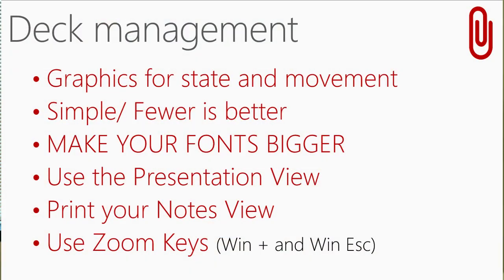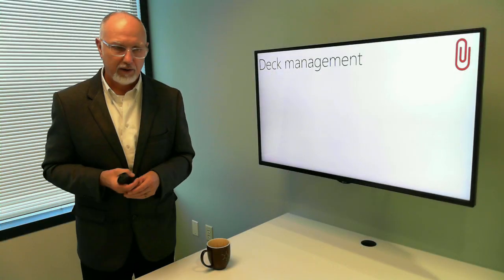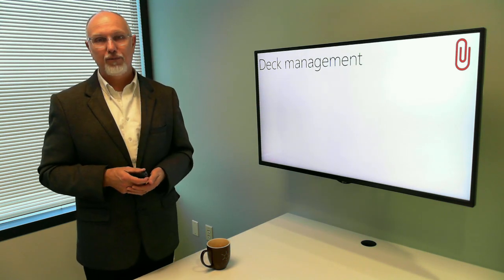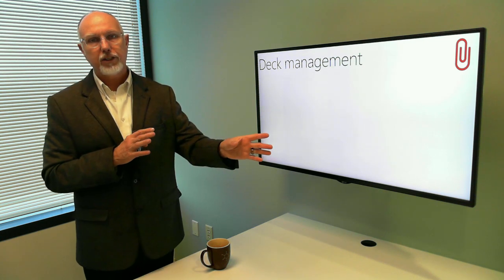We'll start with PowerPoint. Most of the people that I know that use PowerPoint, that complain about PowerPoint, have never taken the time to take any classes whatsoever on PowerPoint or read any of the help files. PowerPoint can be a very effective tool, as can any presentation method.